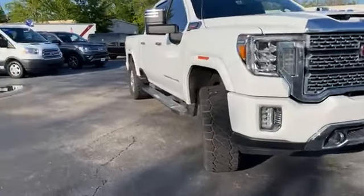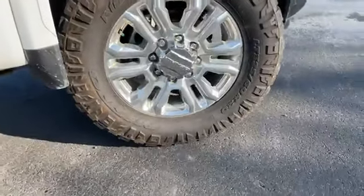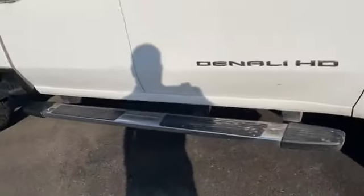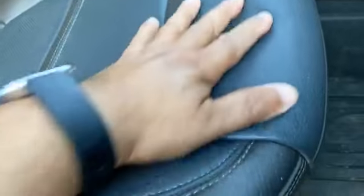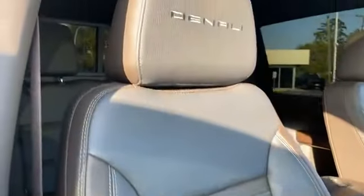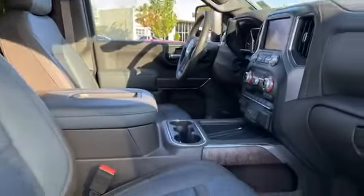Again, this is the 6.6. There's your shoes, your 20s, your fixed running boards. Two-tone, like a dark chocolate and a black two-tone look. Power seating on both sides. There's your sunroof so you guys can work on y'all's tan. Try to see if you can catch up to me.